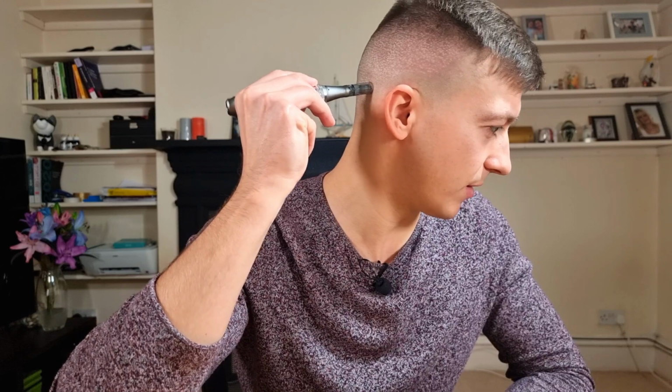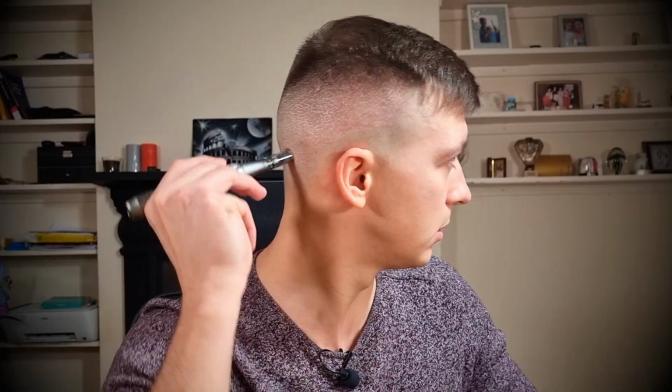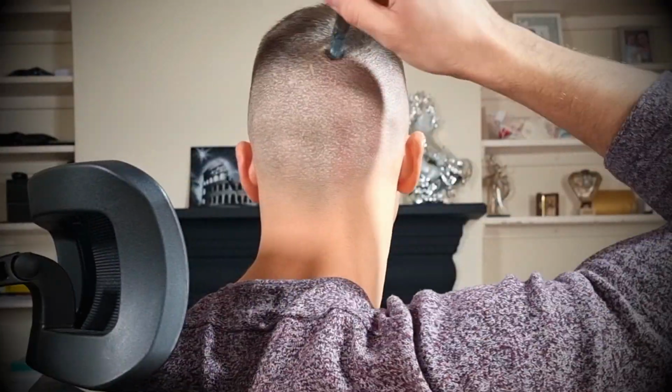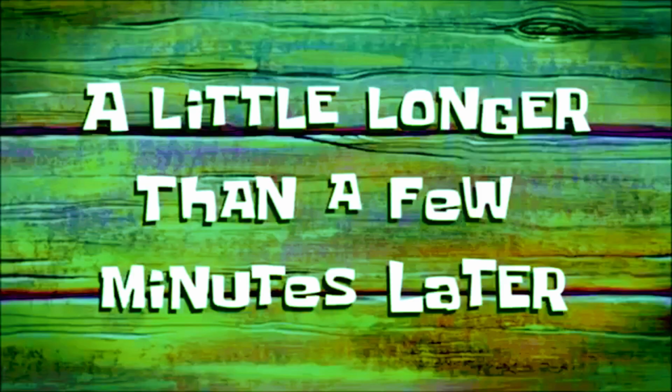The problem is that now I really don't see how low it is. So maybe I'll try to ask my girlfriend to do it for me. A little longer than a few minutes later. I actually have no idea what I'm doing, like I really don't see properly, so I'm hoping I'm actually covering all the areas.